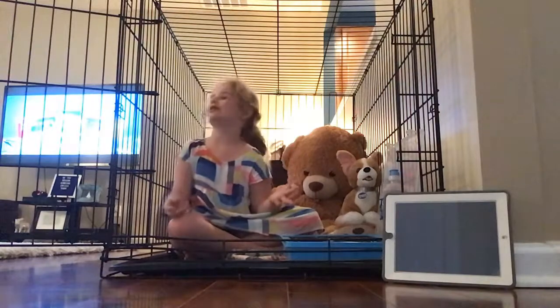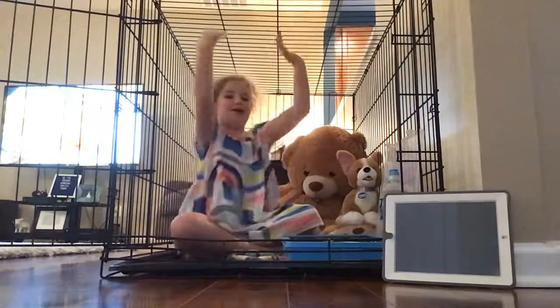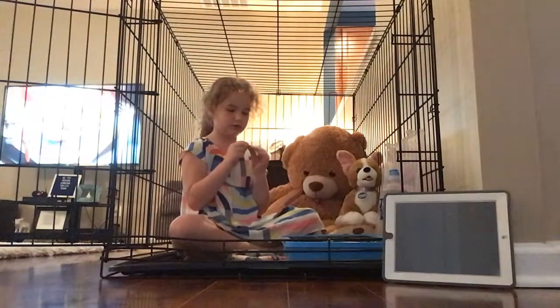Why do they walk so close to the camera? Like, comment down below, why do you think the dogs walk so close to the camera instead of right here? It's like, hi, Lucy.